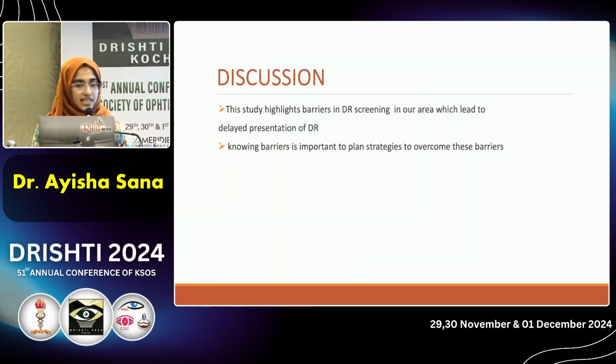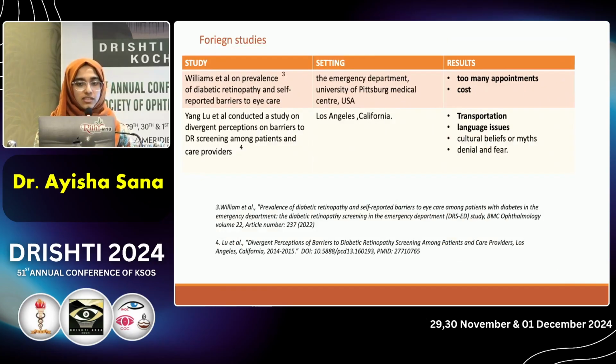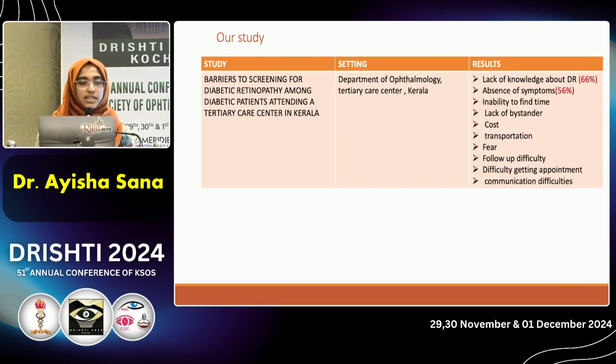The study highlights barriers in diabetic retinopathy screening in our area, which lead to delayed presentation of diabetic retinopathy. Knowing these barriers is important to plan strategies to overcome them. On reviewing a few pieces of literature, it was found that Indian studies mainly showed lack of knowledge as the most important barrier, whereas foreign studies showed that too many appointments, cost, transportation, and language issues were the important barriers. Finally, our study concludes that lack of knowledge was the important barrier, followed by absence of symptoms, inability to find time, and lack of bystander, cost, transportation, fear, etc.